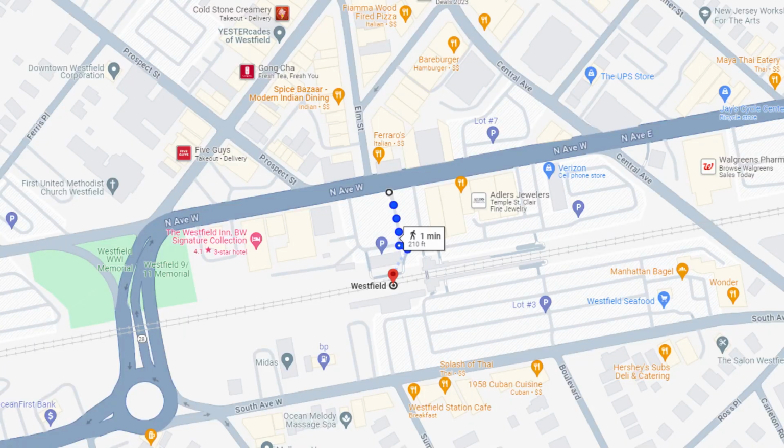Okay, so we're still in the downtown of Westfield, but we wanted to show you the train station because it's a very essential part of this town. We're probably literally a few steps away from where we were before. Yeah. And this train will get you to New York City in about an hour.